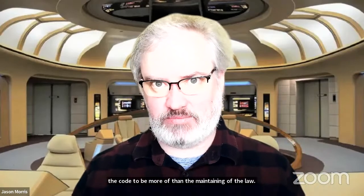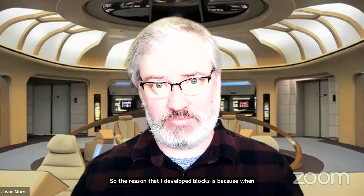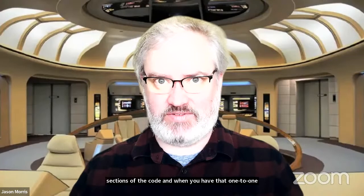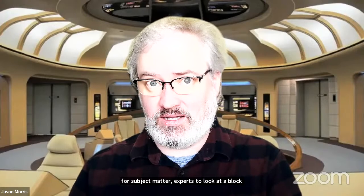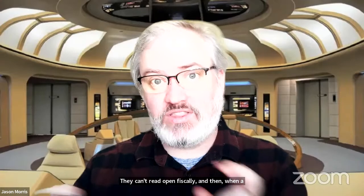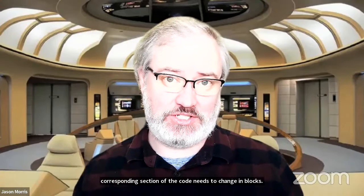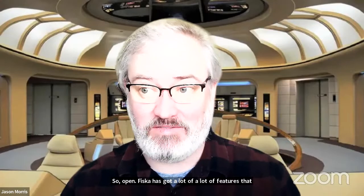So the reason that I developed Blawx is because when you're using a declarative encoding, you maintain that one-to-one relationship between sections of the law and sections of the code. And when you have that one-to-one relationship, you get a bunch of advantages. It's easier for subject matter experts to look at a Blawx encoding and know that it's correct because they can actually read the code. They can't read OpenFisca usually. And then when a particular section of a rule changes, only the corresponding section of the code needs to change in Blawx. And so it's a lot more maintainable when the legislation changes. So OpenFisca has got a lot of features that Blawx doesn't have, but that's the main feature that Blawx does have.